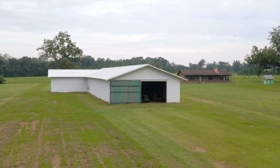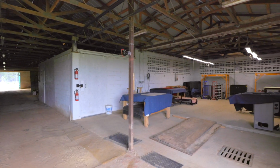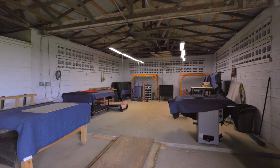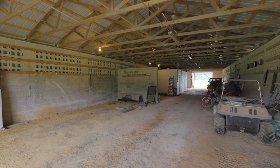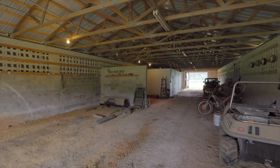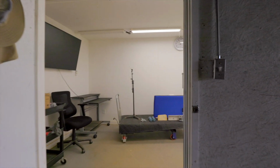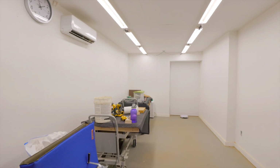As we move into the ginormous workshop that boasts 3,785 square feet, you'll be taken into man cave heaven, where you can store and work on all your toys and projects. And you will also have a 25 by 11 heated and cooled office space inside the workshop, where you can retreat to when it gets too hot or too cold and watch the game or set up a card table for a friendly game of poker.